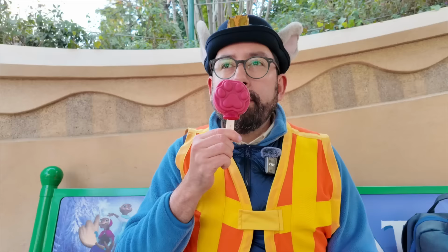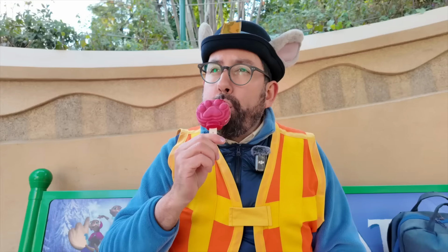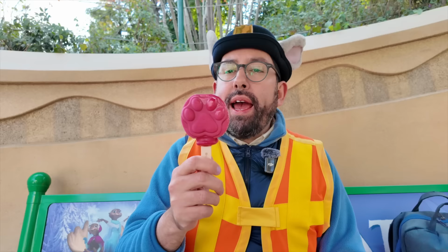I'm scared to bite into this because I can feel my teeth hurting already. Oh. Mm. It is a creamy cherry flavor. And unlike the popcorn, this is not super sweet, which I like.